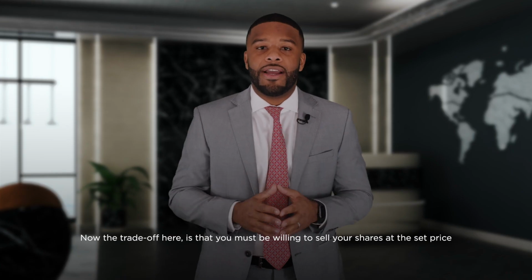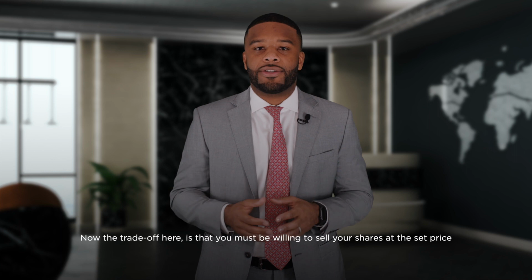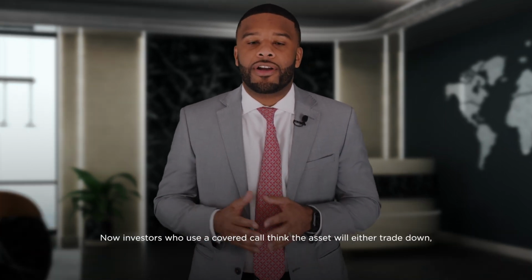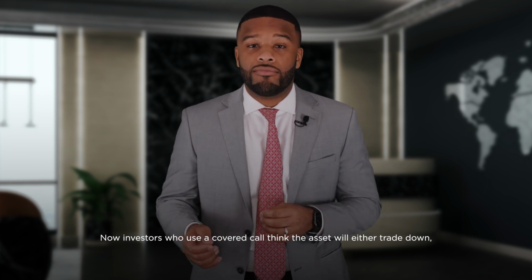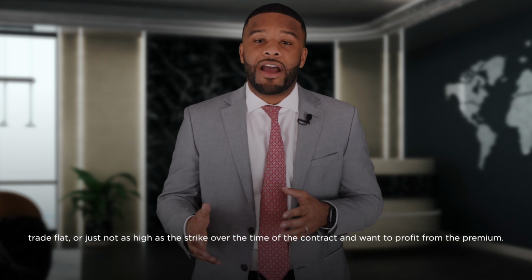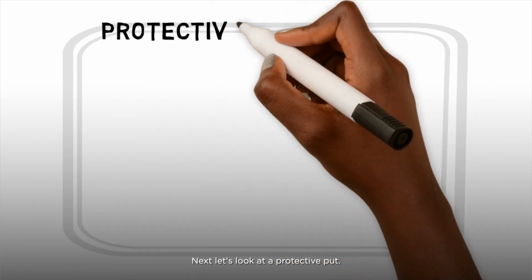Now, the trade-off here is that you must be willing to sell your shares at the set price, which is the short strike price. Now, investors who use a covered call think the asset will either trade down, trade flat, or just not as high as the strike over the time of the contract and want to profit from the premium. Next, let's look at a protective put.